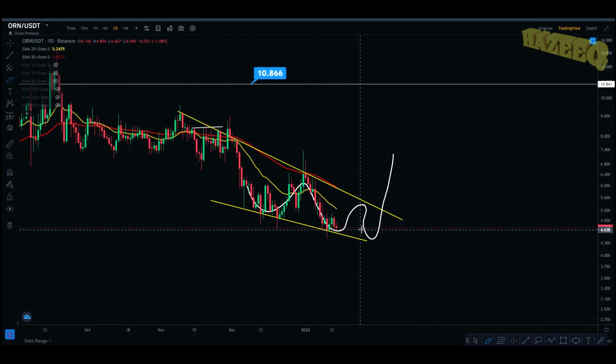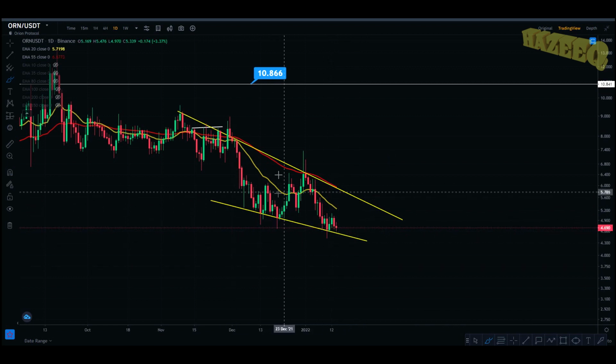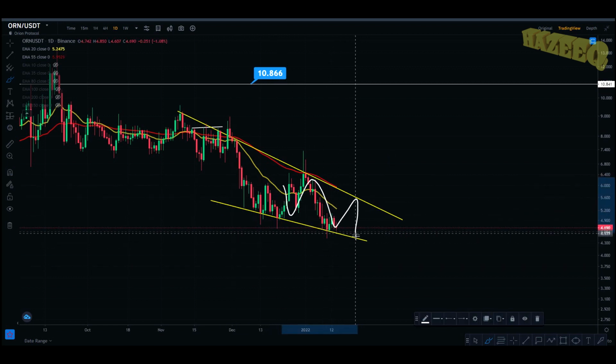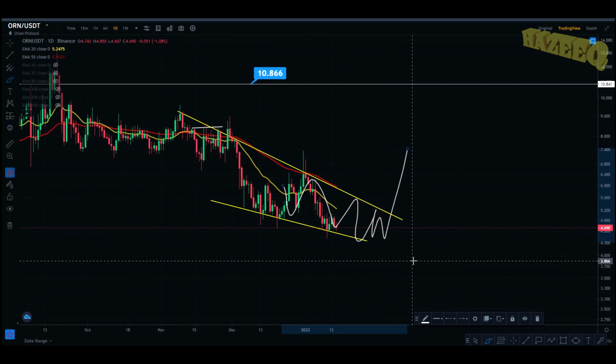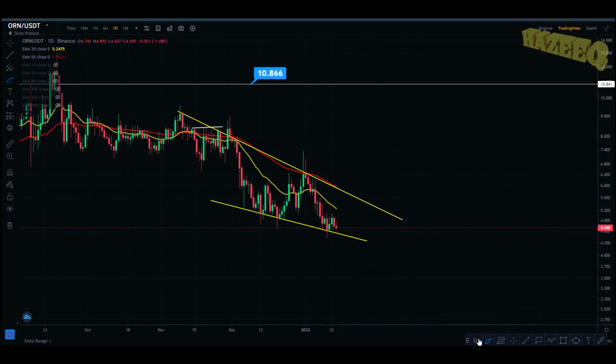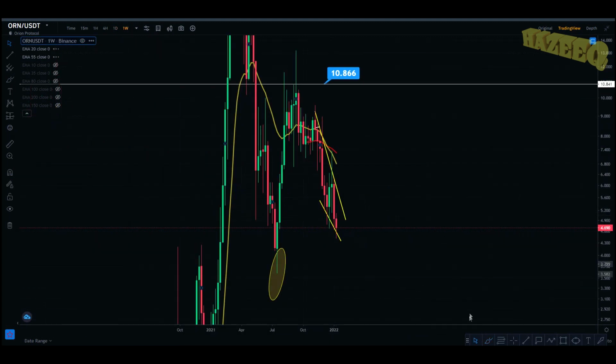But we'll see how it plays out. But like I said, keep an eye on this range. As you can see, you're tightening up in between this support and resistance line, and we potentially can have a move to the upside relatively soon, I would say. So this is the daily chart. Let's take a look at the weekly real quick.